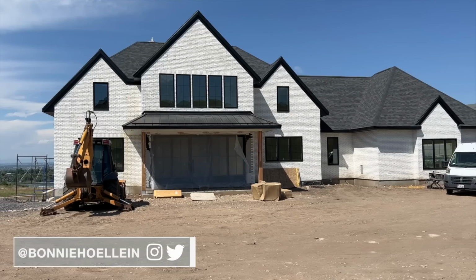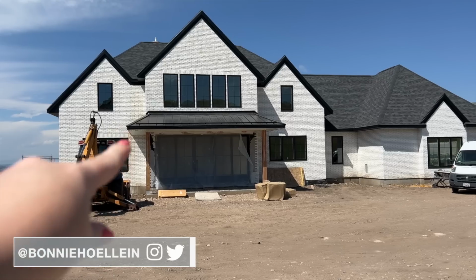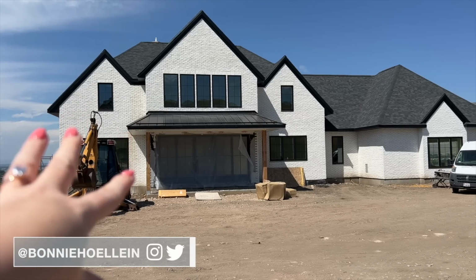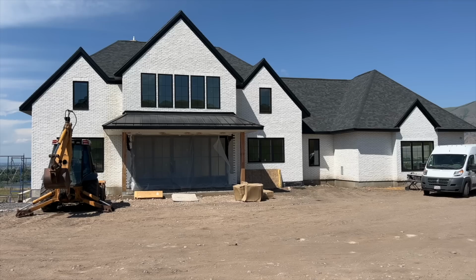So the front part of the house is all the way bricked. And once we do get the gutters, we won't have the dirty water coming off and getting on the brick right here, so that'll wash right off. Up to this point, we've got the front done, we have the sides done, and they are almost done with the back. This is what is actually called a thin brick.